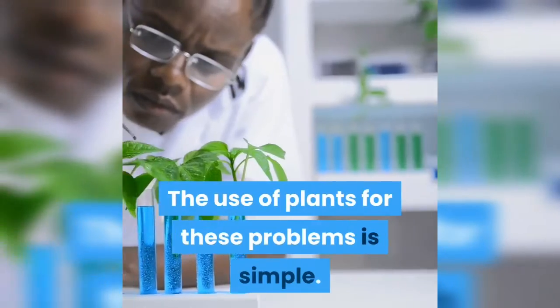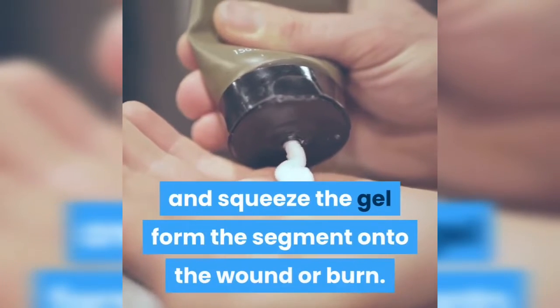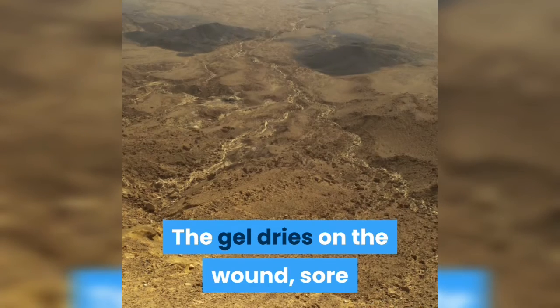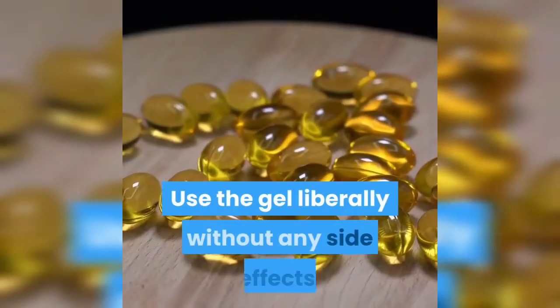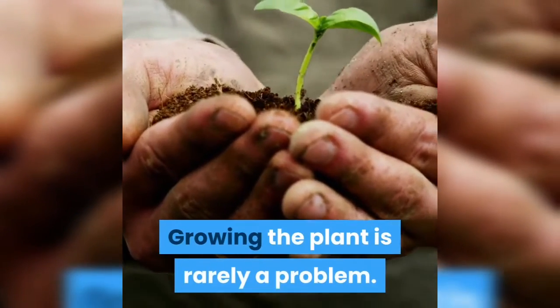The use of plants for these problems is simple. Break a leaf of the plant off and squeeze the gel from the segment onto the wound or burn. The gel dries on the wound, sore or burn, creating a barrier against bacteria. Use the gel liberally without any side effects. Growing the plant is rarely a problem.